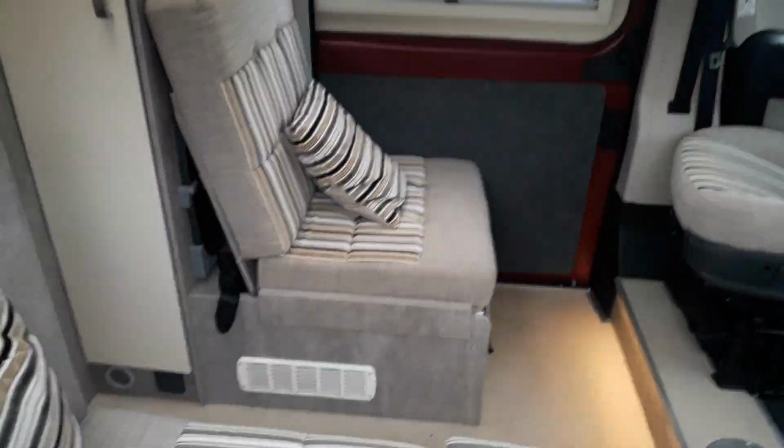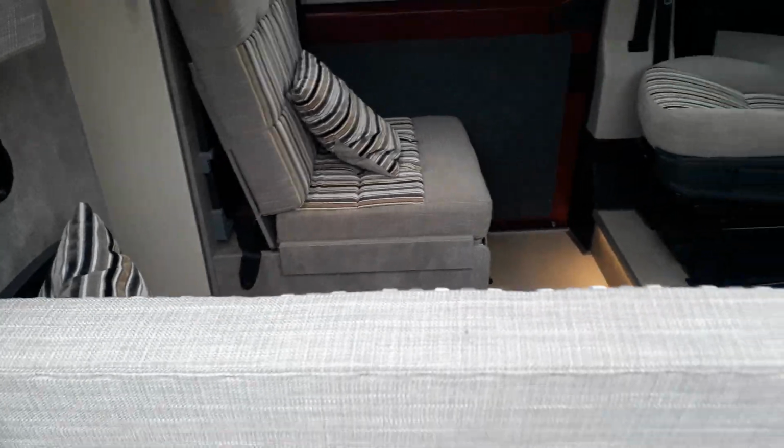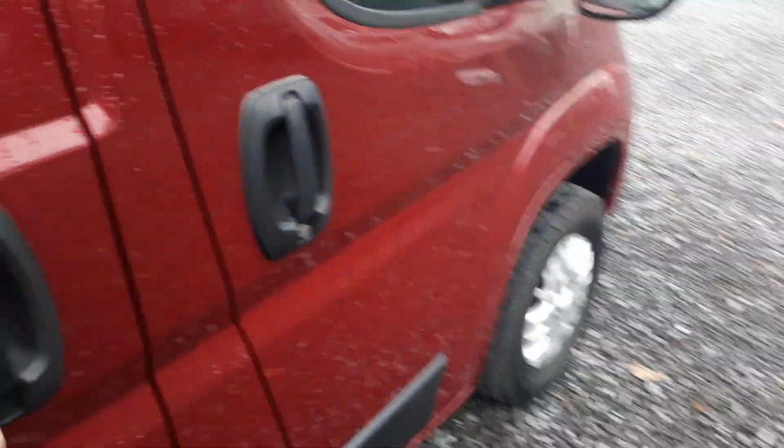You've got two sliding doors, both of which have fly screens on them, and then in the lounge there you can see a forward facing seat, and then this one is down as a side sofa at the moment, but you can have both of these up as forward facing seats with seat belts, or both down as side sofas.